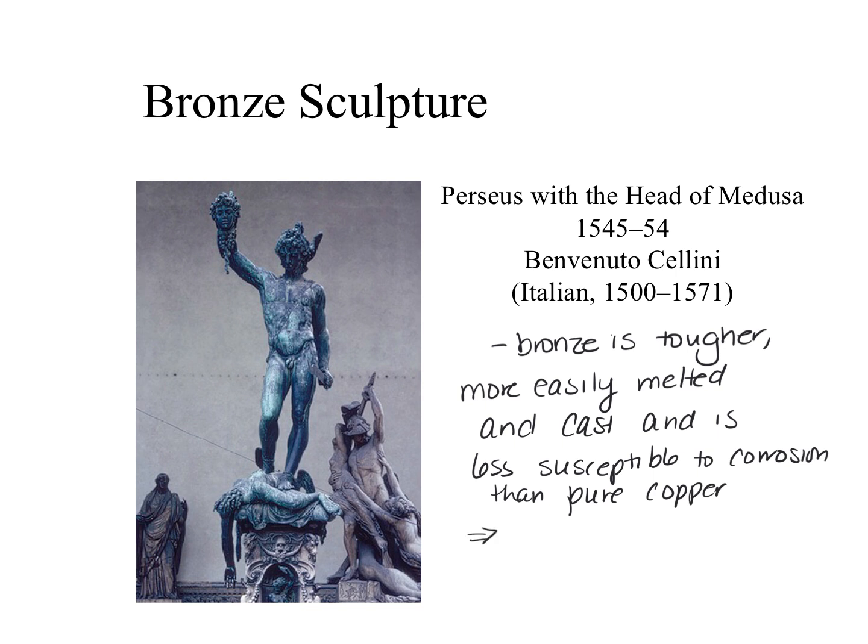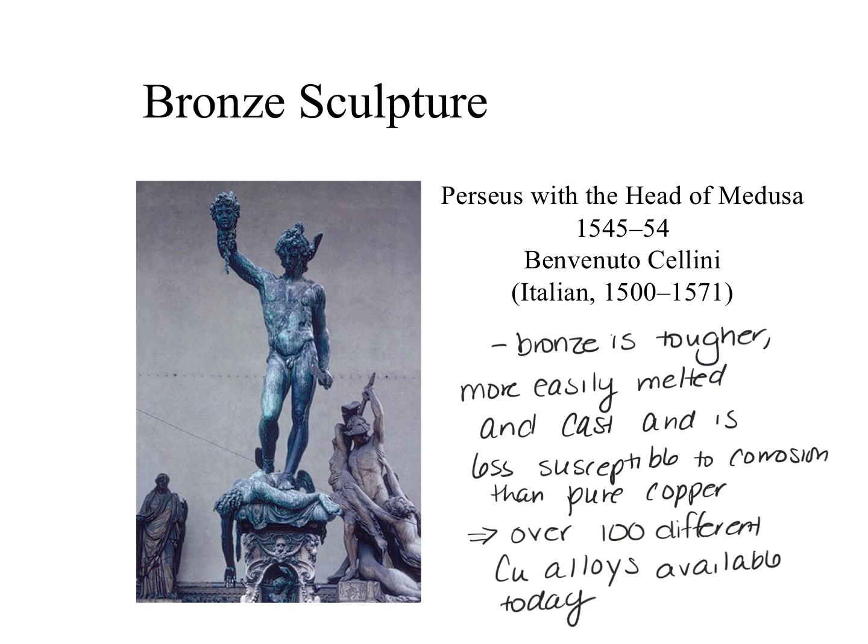There are over 100 different copper alloys available today, and we are going to explore copper more in the lab when we talk about making copper patinas.